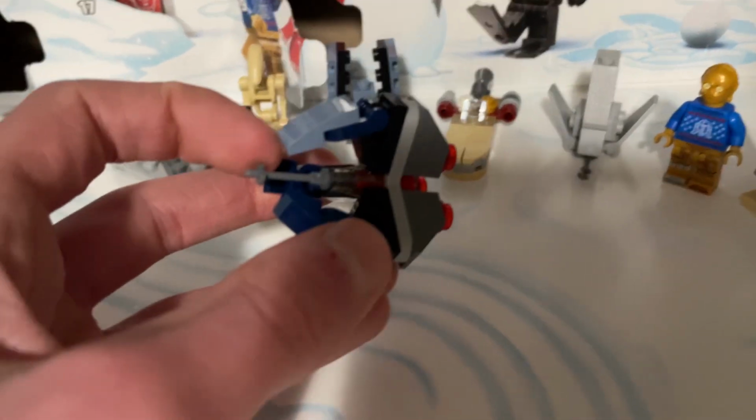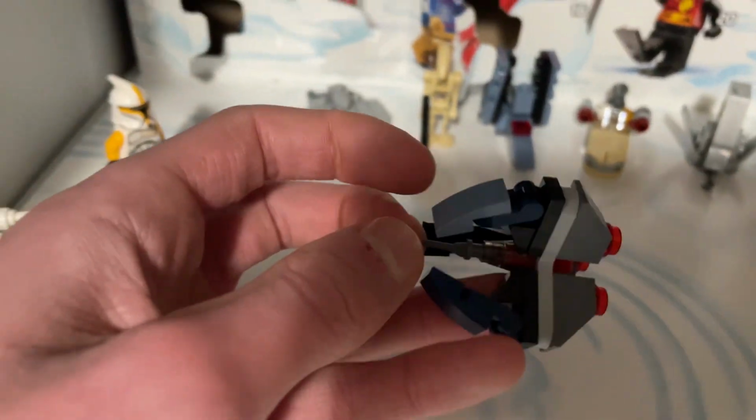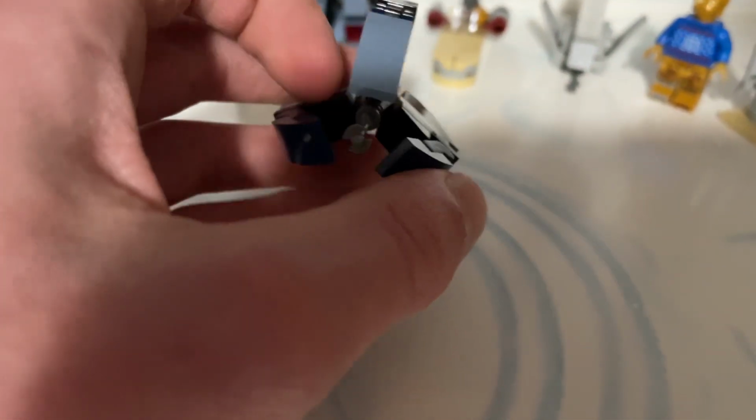I think that red Technic piece accomplishes that. And then this piece, while it's flimsy and can kind of pop out a little bit, if you guys can see that, pops out kind of easy, and then you kind of have to push it back in. It's still overall a really good design, really good build. I'm very happy with this.